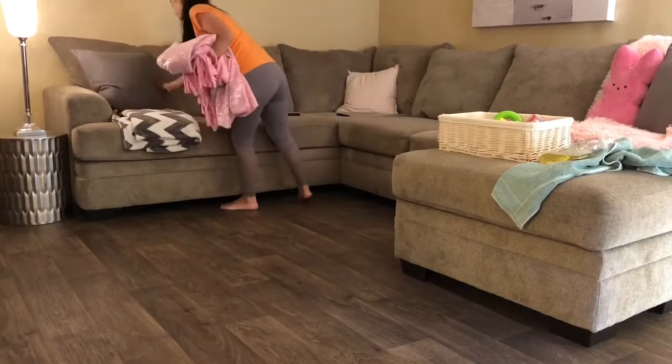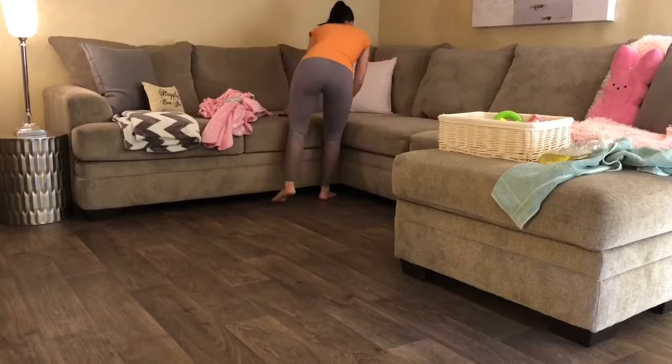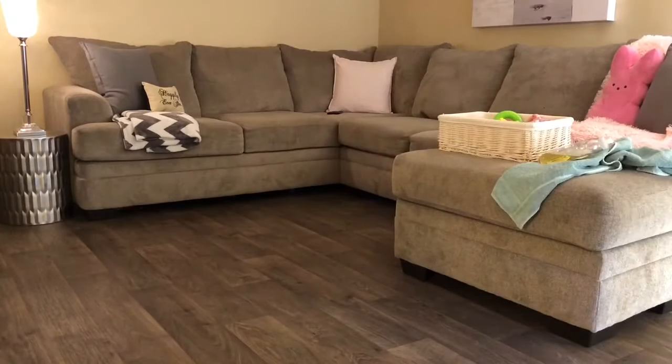So real quick, I just want to throw out there, I did vacuum the floor, I did shake the white rug, which I will list down below because everyone wants to know where I got it. Right now I'm just fixing the throw blankets and the pillows.